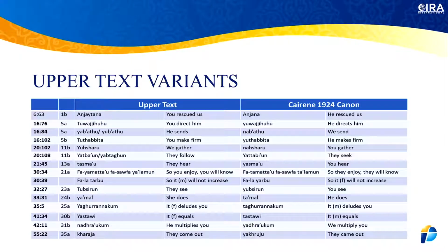Now, here, that's the lower text. When you look at the upper text, you can go into this in your own time, look and see even in the upper text, they are changed. There we have the upper text on the left, and then the Kyrene 1924 on the right. So this is happening over and over and over again. Can you then see why the Muslims are having such a problem with the Sanaa text? Can you then see why when they call in, they don't want to talk about the Sanaa manuscript.